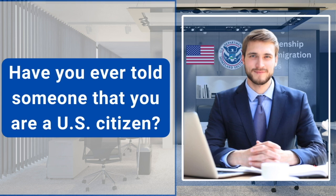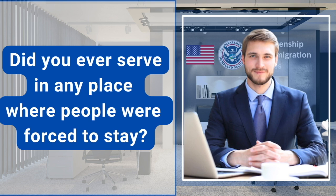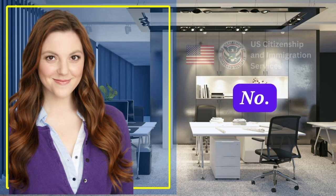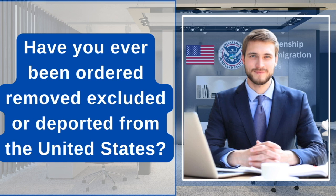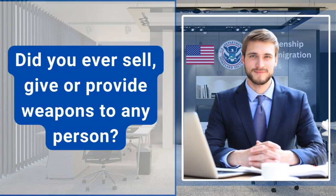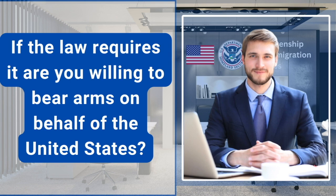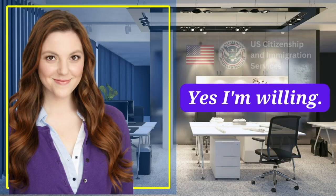Have you ever told someone that you are a U.S. citizen? No. Did you ever serve in any place where people were forced to stay? No. Have you ever been ordered, removed, excluded, or deported from the United States? No, officer. Did you ever sell, give, or provide weapons to any person? No. If the law requires it, are you willing to bear arms on behalf of the United States? Yes, I'm willing.